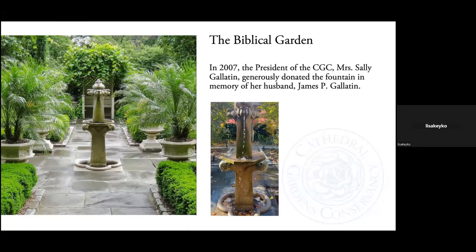The fountain was a gift from the then president of the board in honor of her late husband, James Gallatin. It was designed by Chris Pelletier, who was an artist in residence at the cathedral. He used motifs found on other sculptures around the cathedral and incorporated them into the design of the fountain. The tranquil gurgle from the fountain blocks out the noise of the city.